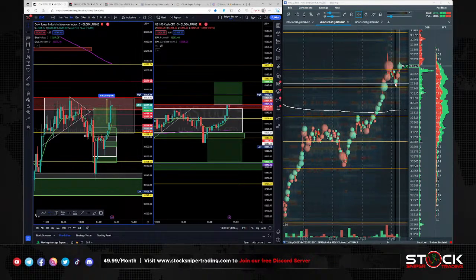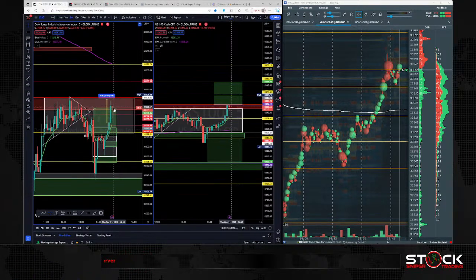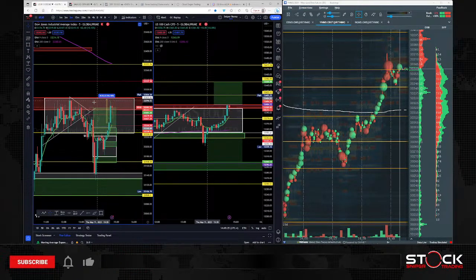Beautiful building. Look at here. It's building. We came back down to the yellow line holding. Look at our bids increasing. It looks good. We got a nice rejection at 50% of the base of the candle. So we just got to finish strong. Remember, we're in this supply zone, so this is where a lot of transactions are going to happen.